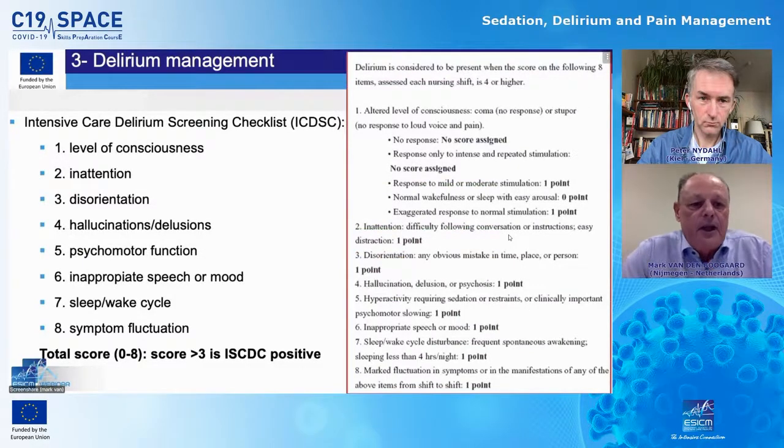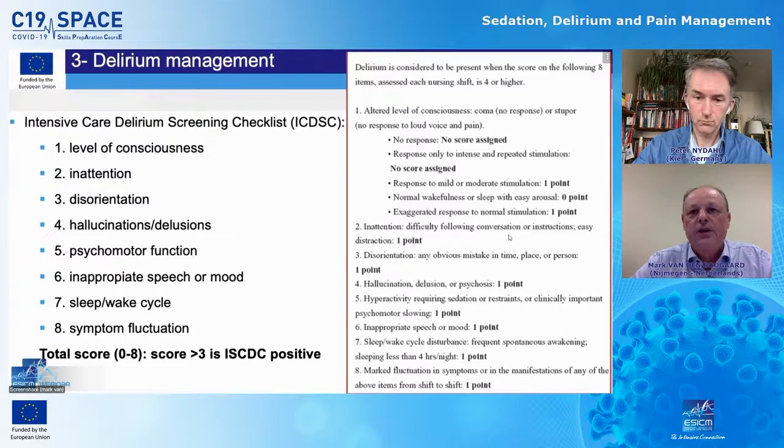Then we have the ICDSC, the Intensive Care Delirium Screening Checklist, which consists of 8 observational items, starting with the level of consciousness again, using the RASS, the SAS or the MAS. A normal and wakeful response is RASS 0, and that gives you 0 points. And every other RASS score is 1 point in the ICDSC. Then we have 6 other observations regarding patients' inattention, disorientation, hallucinations and delusions, psychomotor action, which can be agitated or retarded, inappropriate speech, and disturbance in sleep-wake cycle, so awake during the night and sleepy during the day. And the last item is symptoms that are fluctuating during the day again. And every positive score on an item is 1 point.